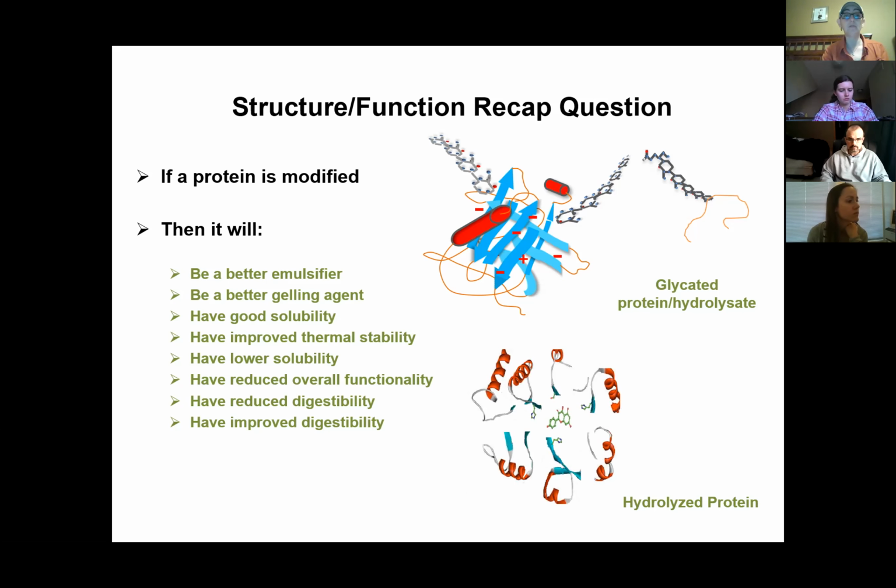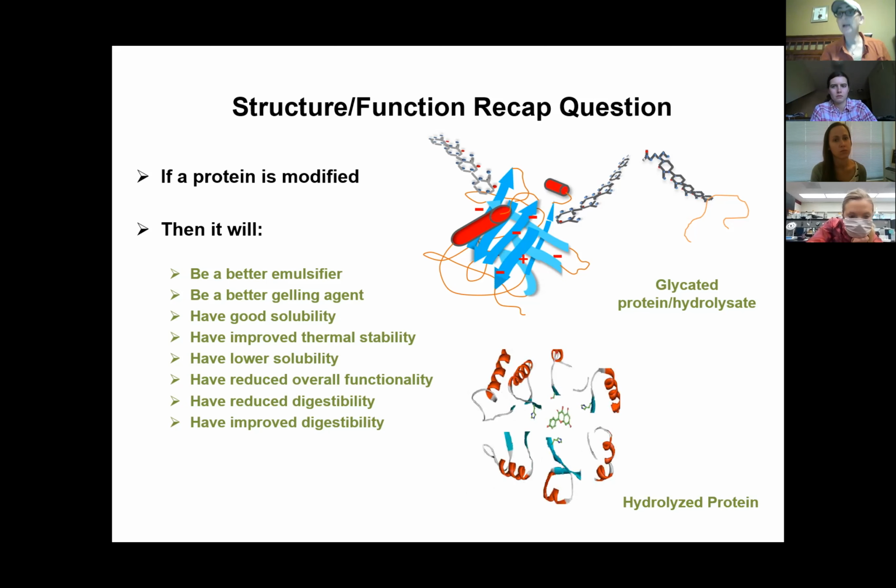Okay, so here's a hydrolyzed protein then. Very quickly, what do we get with hydrolyzed protein? Or again, limited hydrolysis, I would say, like a degree of hydrolysis somewhere between 4 and 10. What do you think happens? Improved digestibility, that's for sure, because we are breaking down the large protein. We are unfolding the protein in the process, so we get improved digestibility.